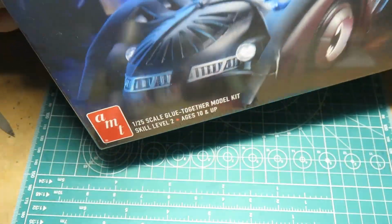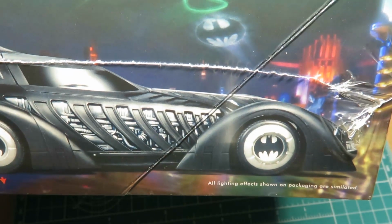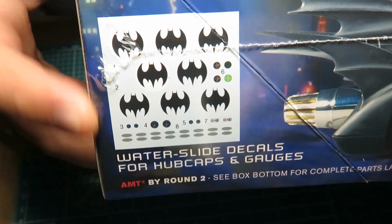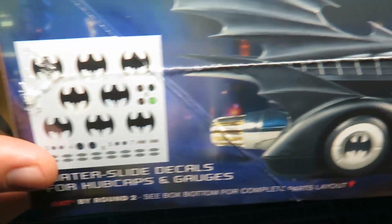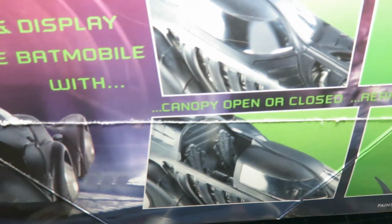So we got quite nice box art. Definitely keeps in the theme of Batman Forever. On the side here, we have a really beautiful profile of this particular Batmobile. We have a decal sheet over here. And it's got a bunch of the bat symbols, and those will go onto the wheels there. On the other side here, we have the rear of the Batmobile, and it has quite a few options.